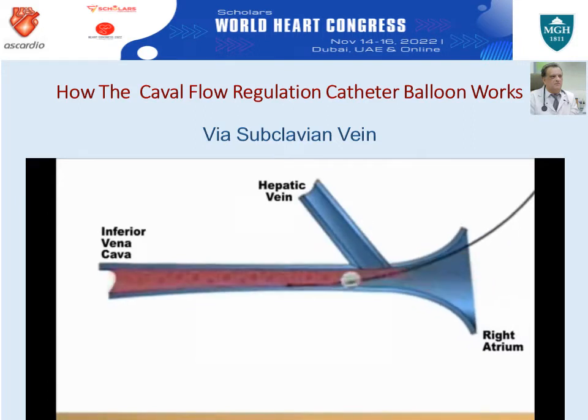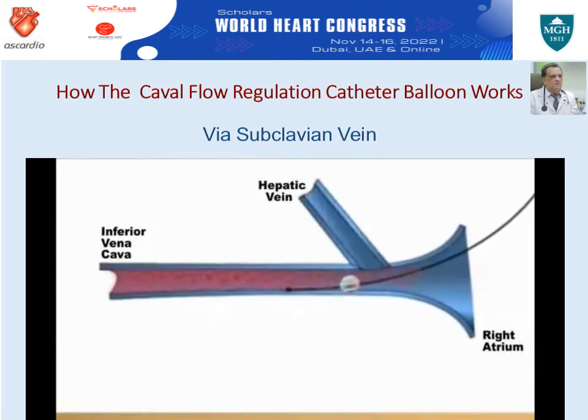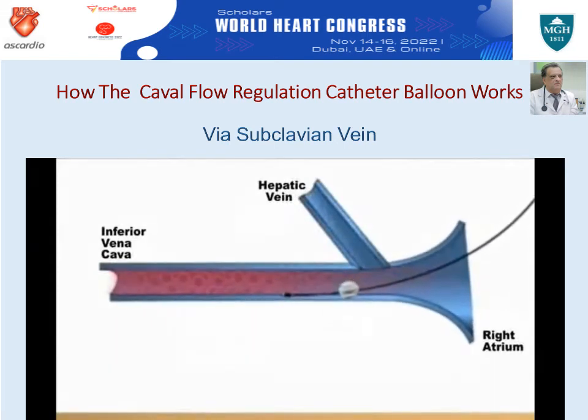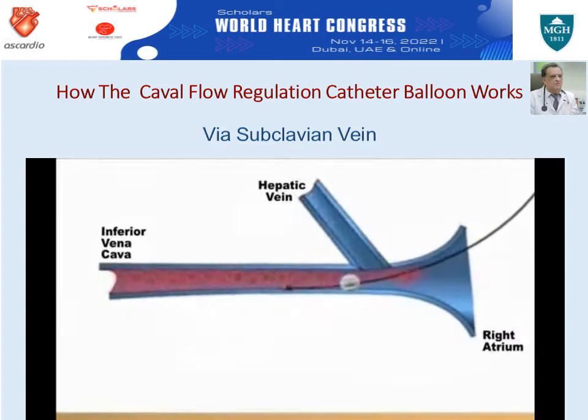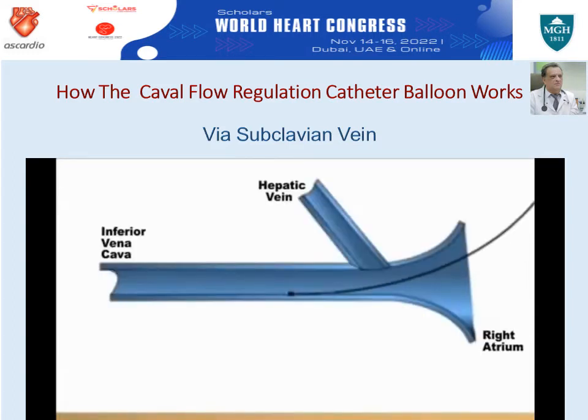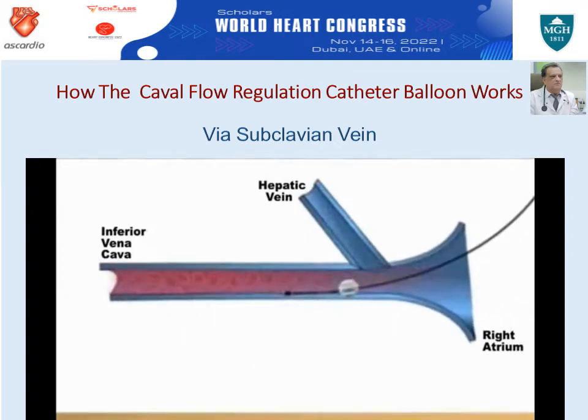Now we have how the balloon works via subclavian vein. This approach is very useful and very important because it's the approach that we will be using to discharge the patient to home, in order to go home and live with your family or your laboral activity without readmission or complication.